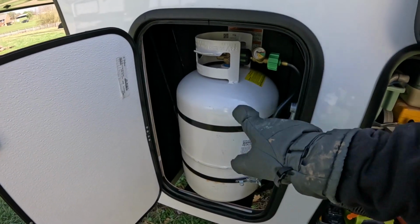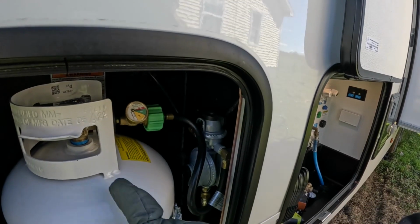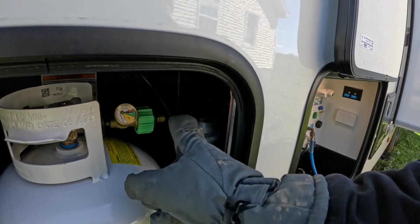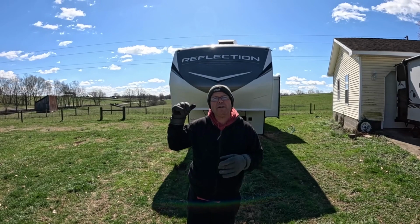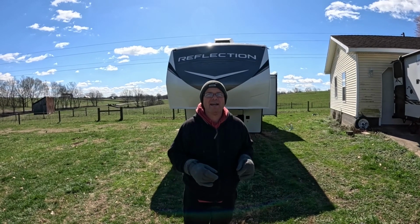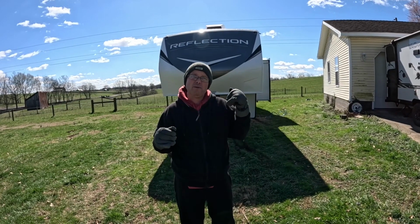And then the other 30-pound propane tank is on this side. There is the propane selector. I have it currently on this tank, so when this one runs out, I will turn that dial that way and it will draw from the other tank. And that is pretty much the outside of this 2024 Grand Design Reflection 324 MBS. Let's head on inside, say hi to Rupert and May, and take a look at this beautiful coach.